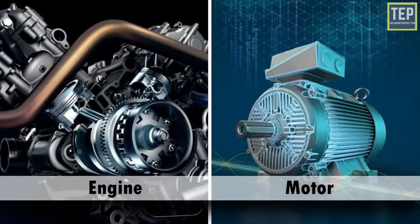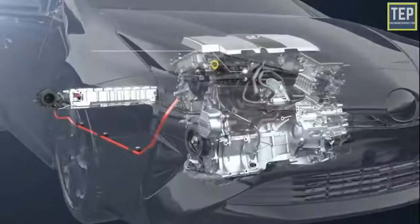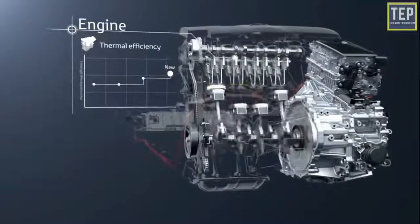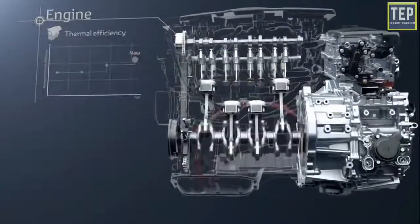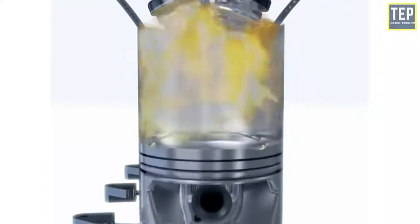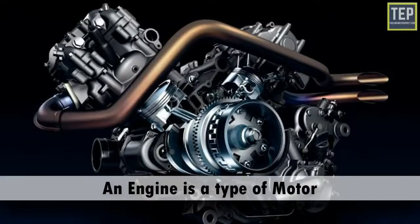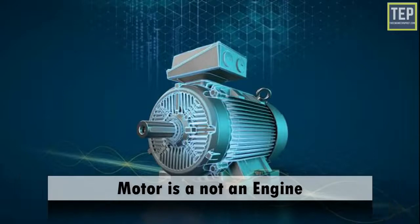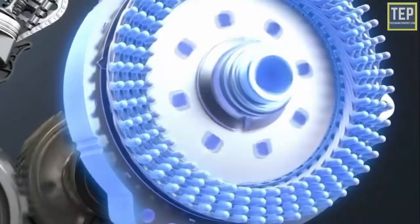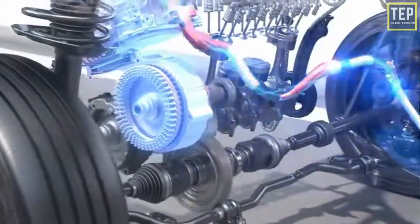What's the difference between an engine and a motor? A motor refers to a machine that converts energy into mechanical energy, while an engine does the same thing, but specifically using thermal energy. When talking about converting thermal energy into mechanical energy, it means combustion, not electric. In other words, an engine is a type of motor, but a motor is not necessarily an engine. With electric vehicles, because the mechanical energy is created from electricity, we use the word motor to describe the device that makes the electric vehicle move.